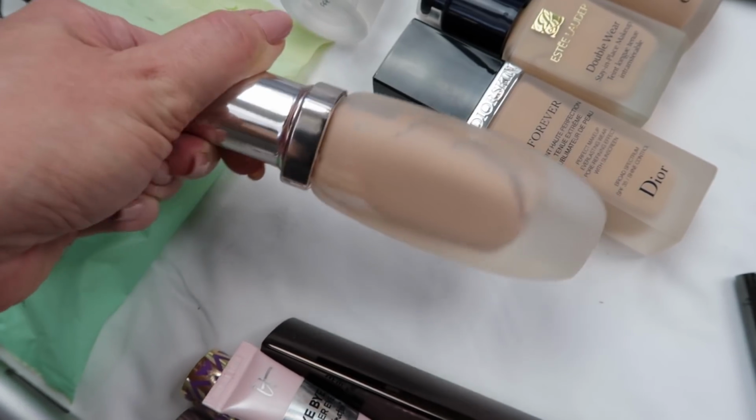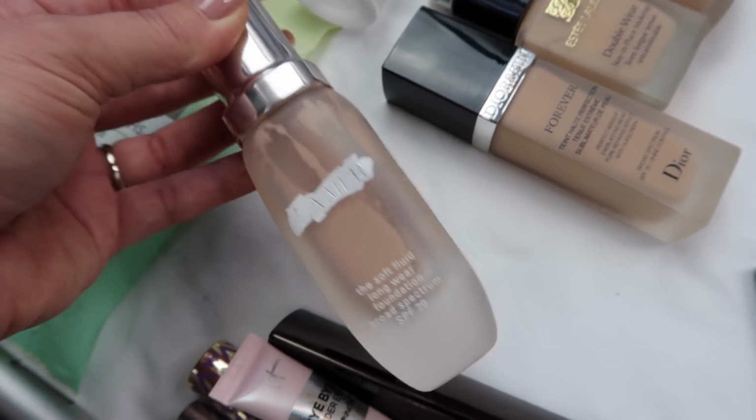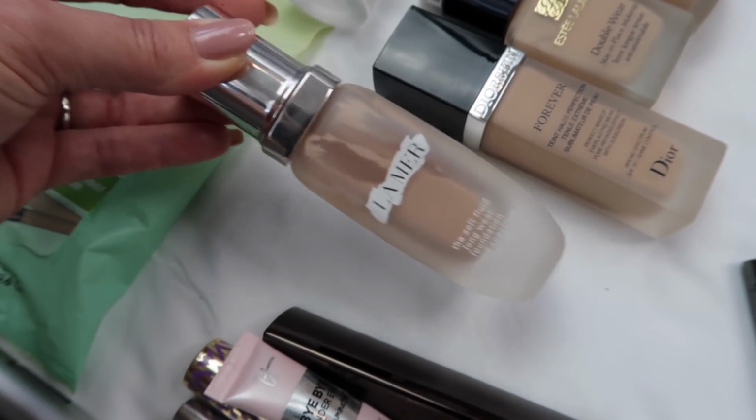It was amazing, but I think I've gotten pretty much all of it out of this bottle. I could probably scrape out just a little bit more though, so I'm gonna keep it.